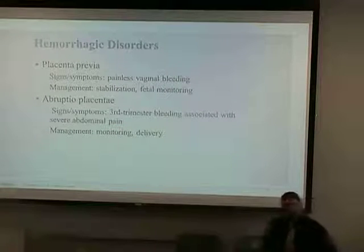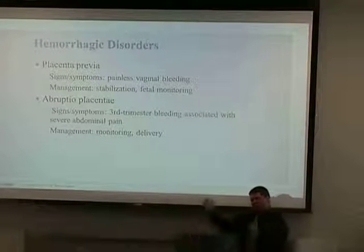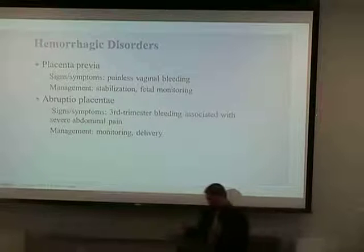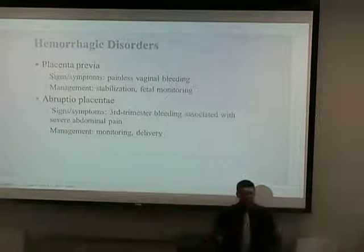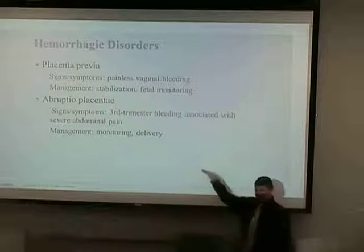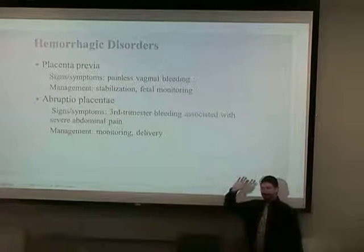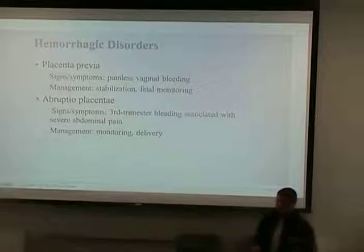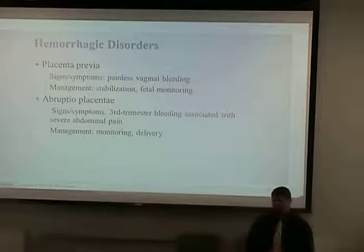Now, when I was in undergrad and I was studying this, it was like, oh, I'll remember, painless bleeding is placenta previa, painful bleeding is abruption. I got it. As a healthcare provider, the two are so very different, I'm shocked that they're even mentioned at the same time. Okay? They are so very different.